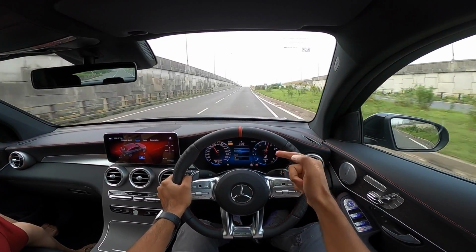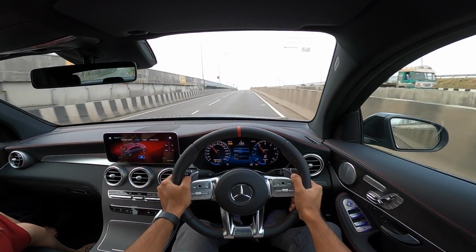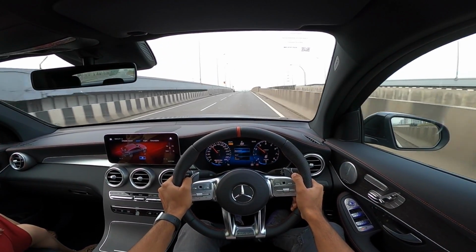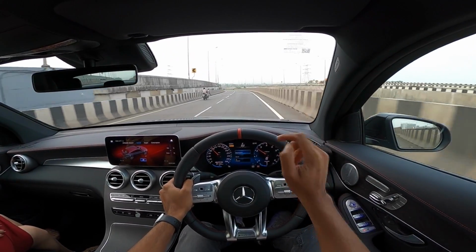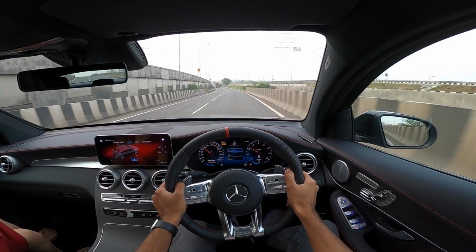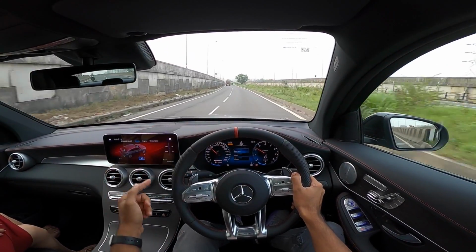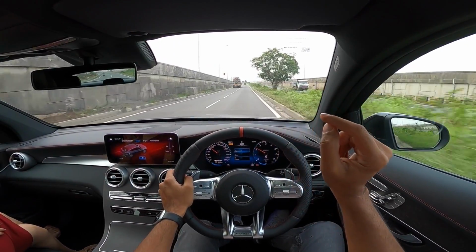So this 3-liter V6 engine is a DOHC unit with 24 valves and produces 390 horsepower at 6,100 RPM. Meanwhile, the torque output is an equally impressive 520 Newton meters between 2,500 to 5,000 RPM. Now, there is an upgrade of power by 23 horsepower. Earlier it was 367, now it's 390 for the facelift. But the torque output of 520 Newton meters remains the same.